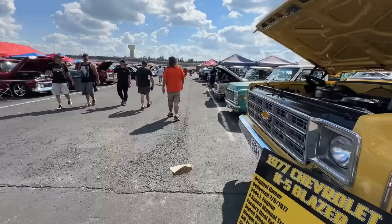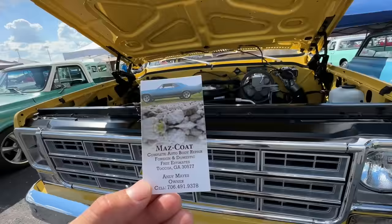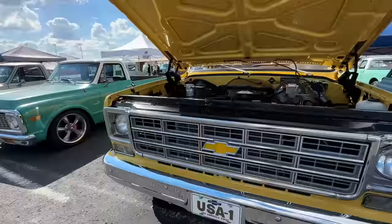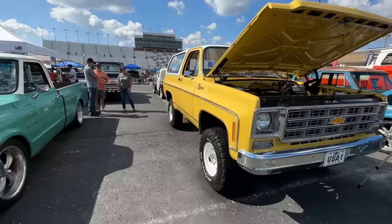So if you're looking for anything, Mays Coat, this is their information. These guys do some crazy work. They normally build more high-end hot rod custom stuff. And this was basically their first go at doing an OG restoration, bringing it back to original. So anyway, I just thought I'd share that story with you guys. I thought that was a really, really cool one.